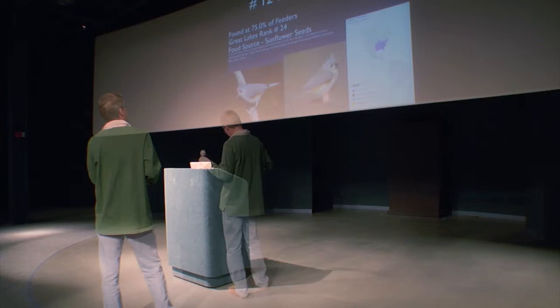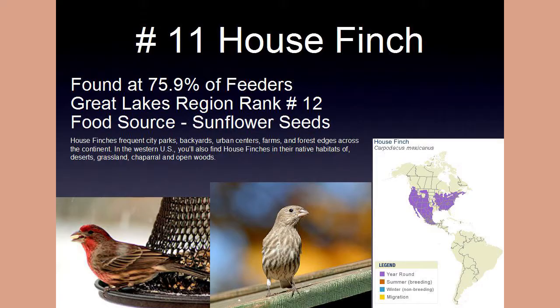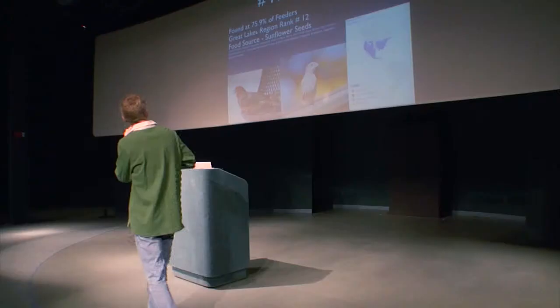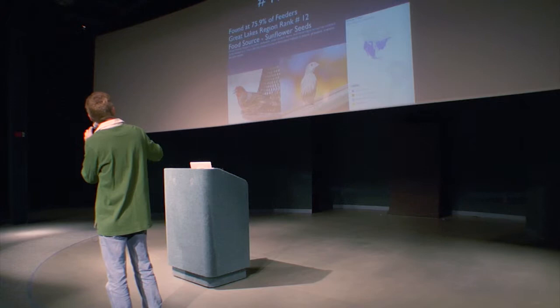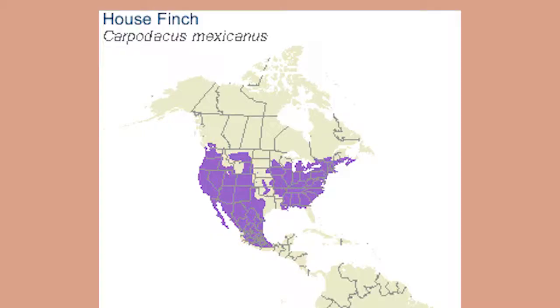The house finch. Very similar, especially the males, to the purple finch. The purple finch has the red on the head and the body. The house finch has just more of the red, especially the males, just on the head, less on the breast. And if you look on the map, you can see that there's actually kind of two zones, west and east.